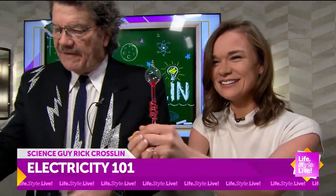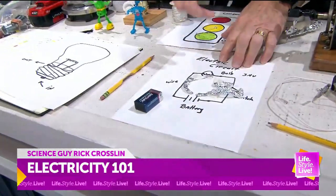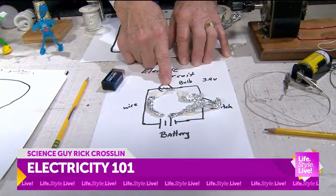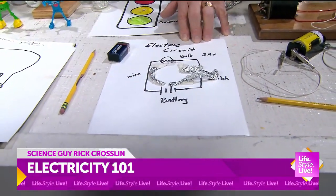So energy, you need to know about energy. This is my favorite one right here, though. If instead of spending a lot of money on something, you can go take apart a flashlight, use a battery, and this is a secret code. Only engineers know. This stands for a bulb. That's a code for batteries. This is a wire, or in this case, aluminum foil.